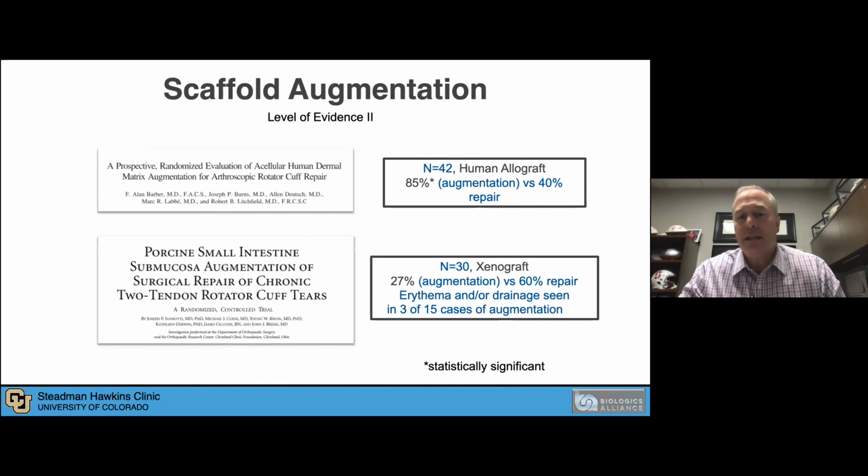So let's look at the literature. As far as the patch over the top of a tough repair, there's pretty good evidence to suggest that human allografts do pretty well in comparison to rotator cuff repairs alone. And these are especially in tough rotator cuff repair situations. There's also a lot of literature to suggest that the xenografts don't do very well.